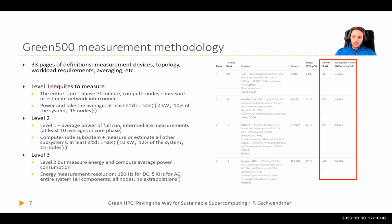Level 1 only requires to measure some part of the application, some part of the cluster, and you're allowed to extrapolate and so on and so on. And moving down to level 3 means you need to measure your entire application. You need to measure the entire supercomputer, all the components, and so on and so on. And this is pretty detailed.